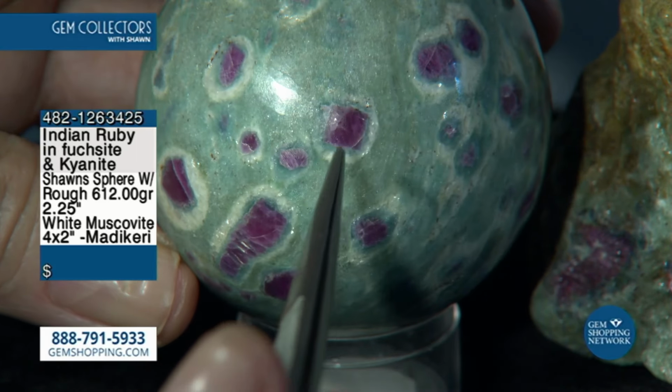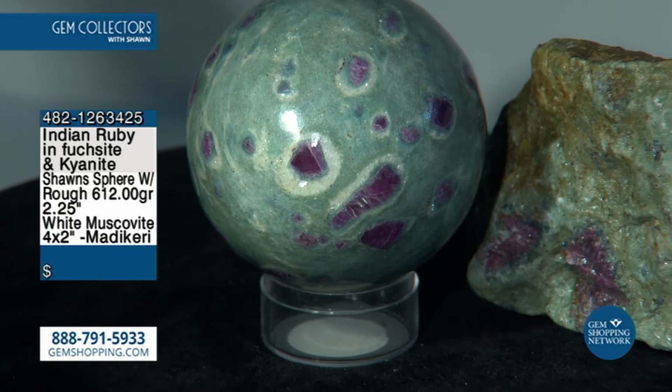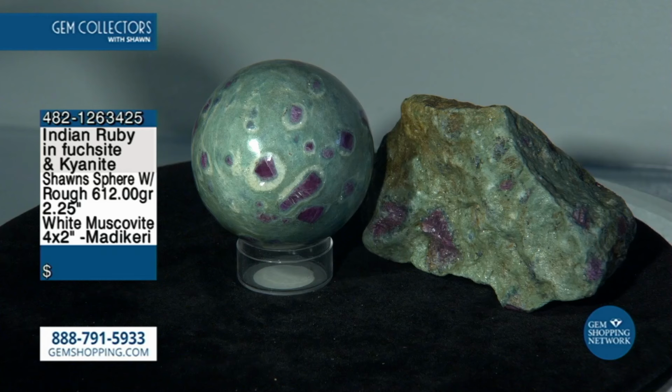Look at these crystals and how numerous they are. Beautiful piece. You get everything you see, including the cheap, cheesy plastic stand, for a remarkable opportunity. Truly remarkable opportunity.